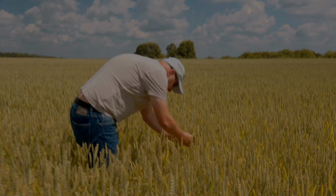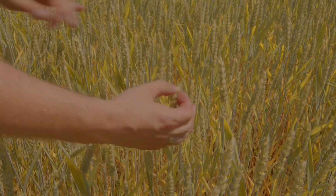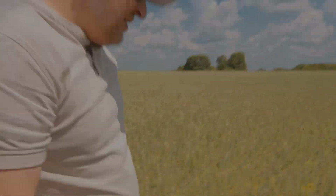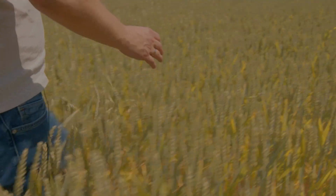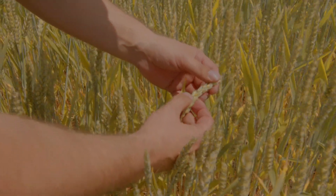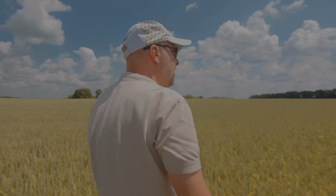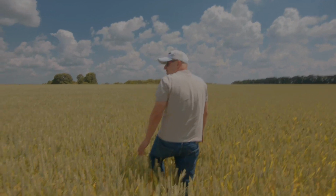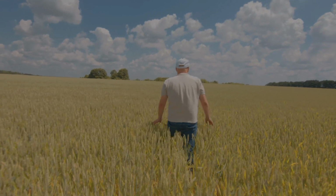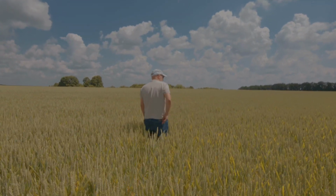Let's count. The number of ears here is 2, 4, 6, 8, 10, 12, 7, 10, 12, 14, 16, 12, 16. So clearly less. On average, probably 14. Here, 2, 4, 6, 8, 10, 12, 14, 14. You can immediately see that the wheat is worse here. And there's a correlation between NDVI and the wheat in the field.